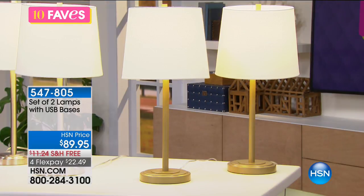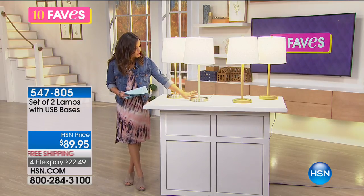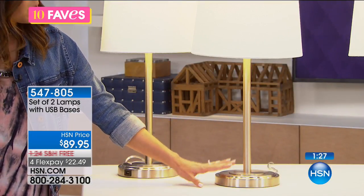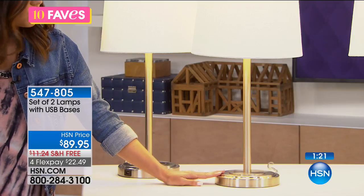So it's just another one of those smart designs to take something we all do, we all charge our devices, we have many of them, and just combine it with something that we need, which is more light. And these are really beautiful lamps. I love the finish on these. This is the silver. It's got a really sleek profile here. It's not gonna take up a ton of space. So if you're using it on a shelf or just a little end table, you're not having this huge clunky lamp.